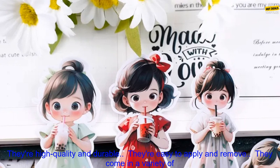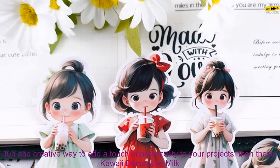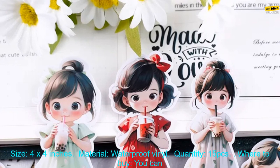Here are some of the benefits of using these stickers. They're high quality and durable. They're easy to apply and remove. They come in a variety of cute designs. They're perfect for journaling, scrapbooking, and other DIY projects. If you're looking for a fun and creative way to add a touch of personality to your projects, then these kawaii decorative milk tea girl stickers are a great option.